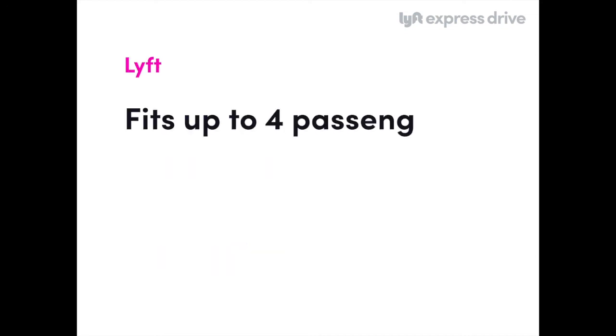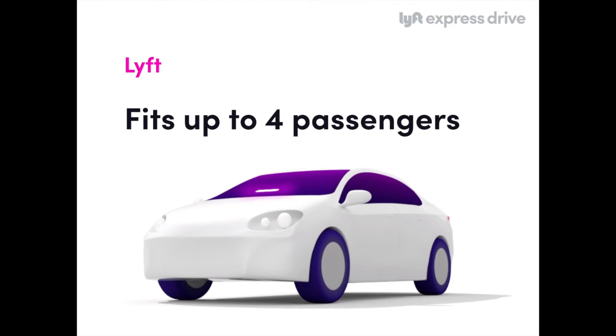There are 2 different ride types that renters are eligible for. The first one is called Lyft Standard. This is where the requesting passenger and up to 3 accompanying passengers can ride with you.